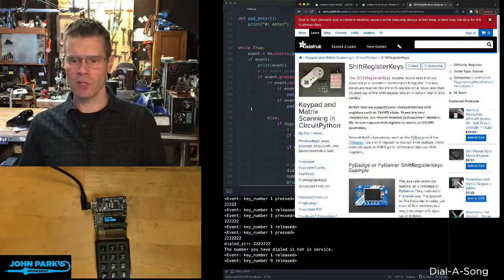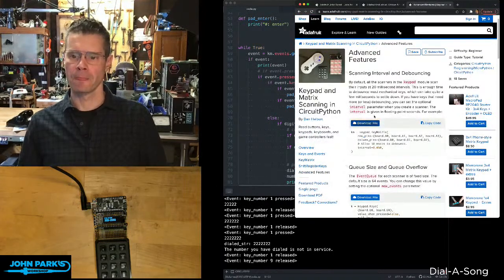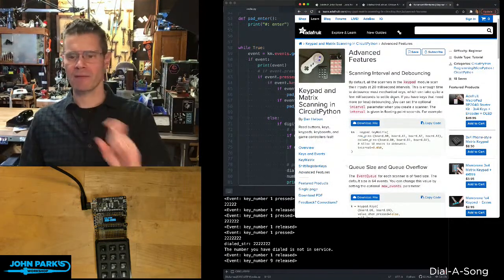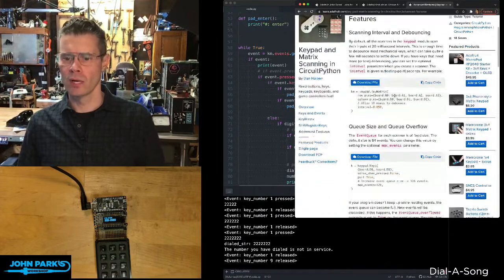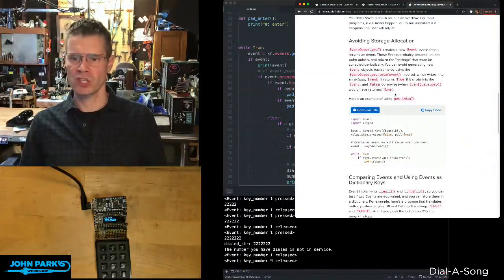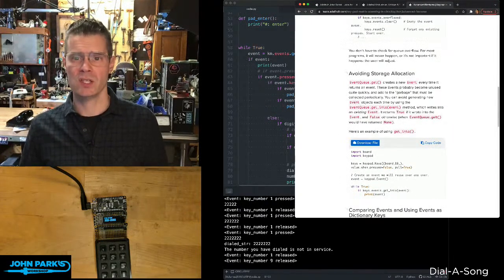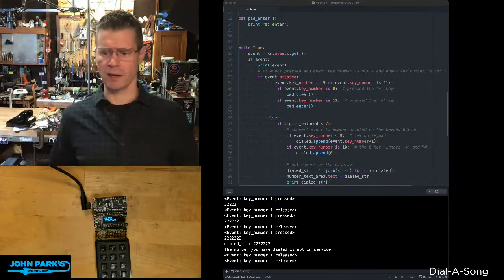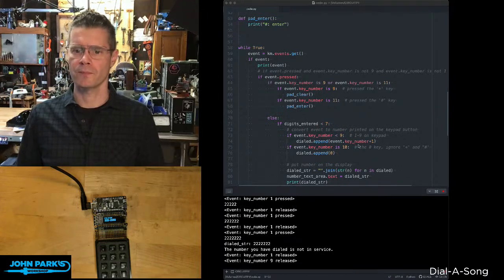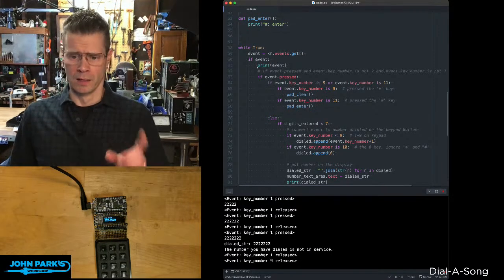And then there are some examples you can look through that'll give you some ideas. And then there's the advanced features, which will talk about some intervals of scanning. Different keyboards might have a different scan interval that you have to account for, filling up a queue with a bunch of keys, and so on. So check this out. You can also check out the Read the Docs documentation for other functions there. And I think we can also just import the library onto the board and type directory for the keypad and see what it can do. So back to this. You saw me add this print event.